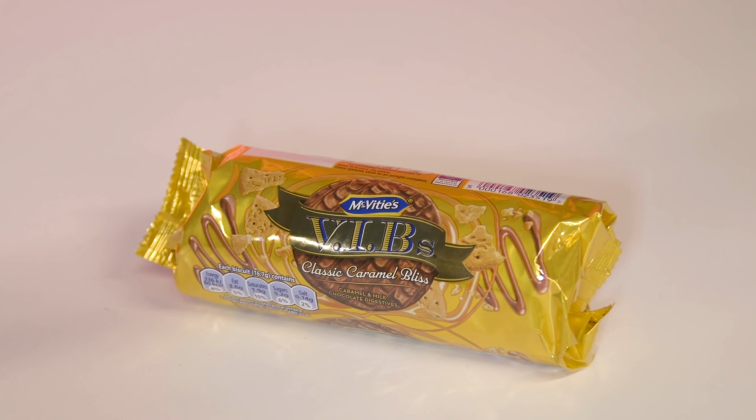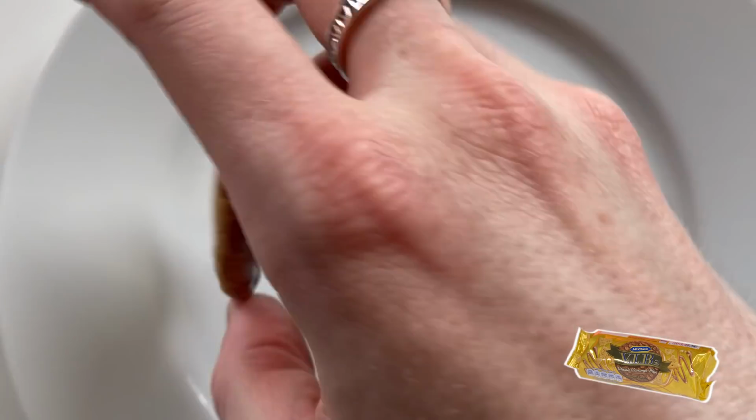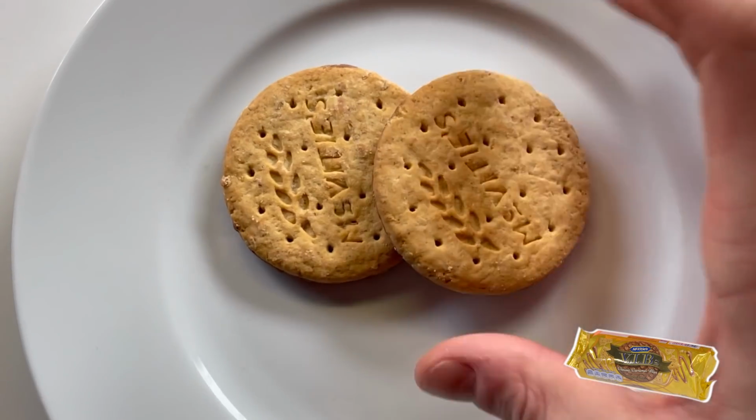Next up on the list is Classic Caramel Bliss. This is another entry in the VIBs range. I'm starting to think that the VIBs are the caramel ones. That's what seems to be going on here. These are like the blood orange ones, but without the blood orange flavor, which I think might be a significant improvement. This to me is like, if the milk chocolate was a step up, a caramel milk chocolate digestive is like 3 steps up, you know? Like this is the deluxe version, so.